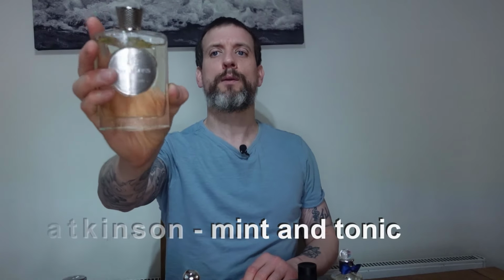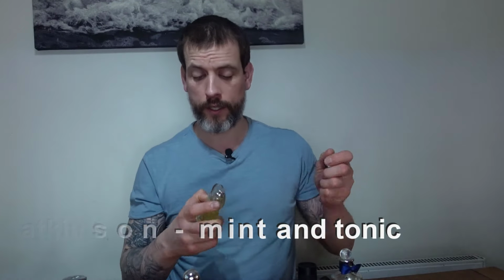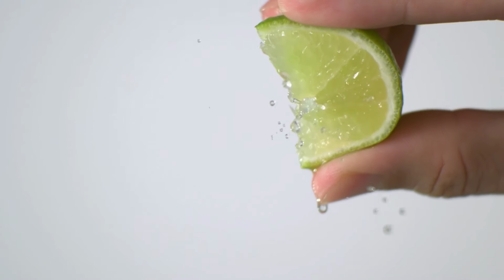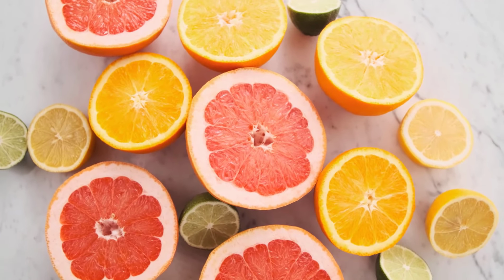This one has some Atkinson. This is Mint and Tonic, and I absolutely adore this fragrance. Honestly, I think it's so underrated. It just smells like a perfect G&T. Now, I don't drink, but I've smelled it, and this smells amazing. But it's got lots of mint, lime, very punchy off the top, which is very nice. A touch of grapefruit, ginger, that combo works so well in this.